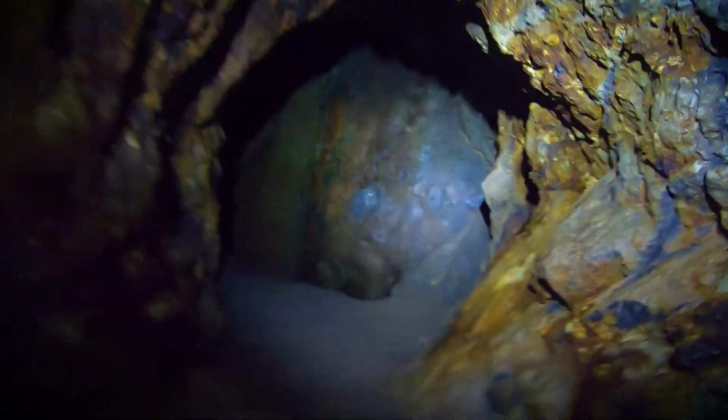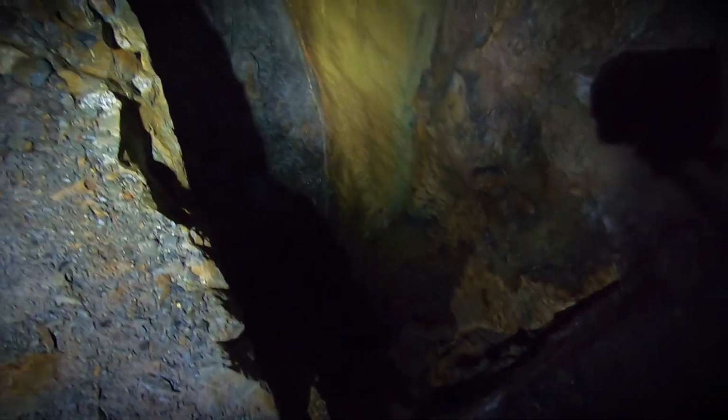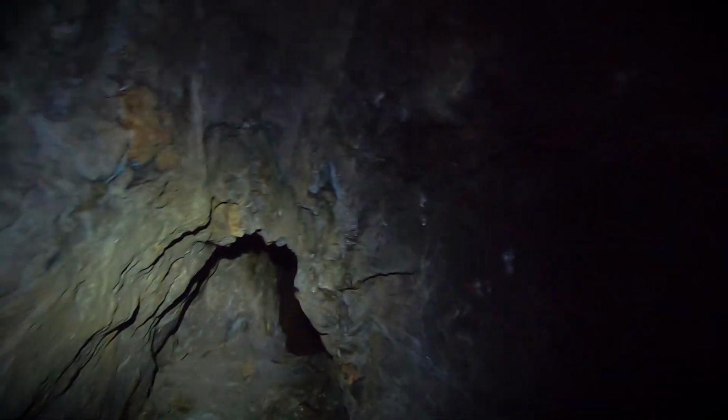Goes left and right. The right comes through a huge hole. We can't go that way. So it looks like you have to cross this wood. I would have thought this would have went under the waterfall because the waterfalls are just to the left of this entrance. So that goes higher up, I'll check that in a minute.